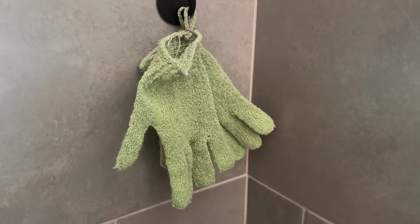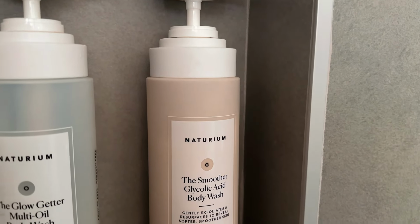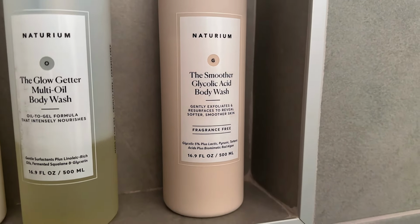When I am in the shower, I do like to use the exfoliating gloves. I have not used a washcloth in a while, so I use these exfoliating gloves. On some days, not always, I like to use the Naturium Smoother Glycolic Acid Body Wash. I like to use this maybe once a week, maybe every other week. Sometimes I have used this every day and it made my skin really raw and I didn't like that. So I try not to use this too often. I do like the way it exfoliates. It makes my skin feel very soft. I don't like to use the exfoliating gloves with this because it is glycolic acid and glycolic acid can make your skin feel really raw to the touch, so just be careful.